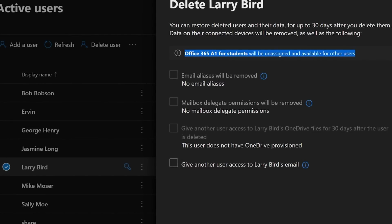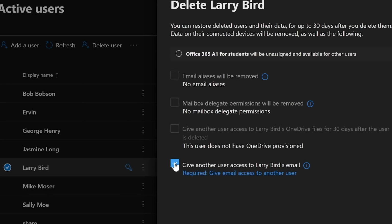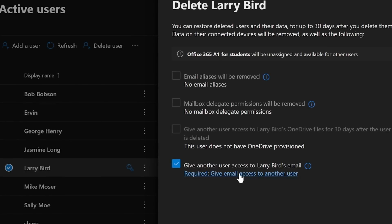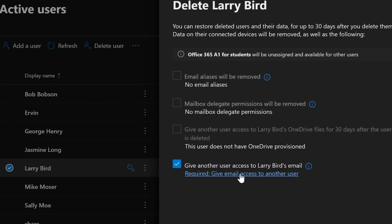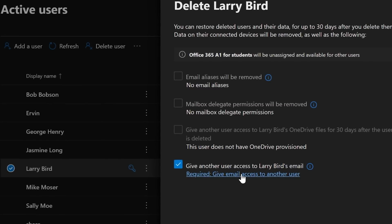So let's go ahead and delete. Now, before I do that, you can give access to another user here for Larry Bird's email. This is very typical. That way, whoever used to be a manager of Larry can access his email, so they can see what kind of work he did and people he contacted. If he had external customers that are unaware that Larry got fired, for example, then they're going to have some way to let them know. Say, hey, Larry is no longer with the company. Or they would say, this is Sally on behalf of Larry. Larry's no longer with the company. Basically an out of office message type of thing. If you need help, contact this and that, and it's a business type of thing.